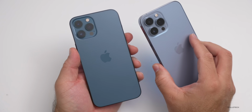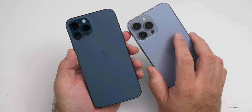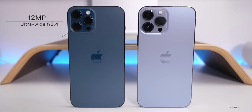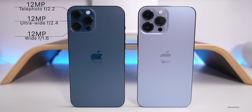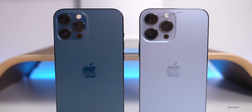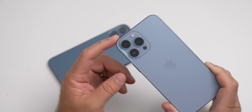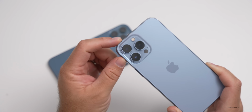Now, as far as the cameras on the back, we have all new sensors, like I said, and new lenses as well. So Apple's changed them up a little bit. So on the 12 Pro Max, we have 12 megapixel cameras, and we have an ultra wide f2.4, a wide f1.6, and a telephoto f2.2. However, on the 13 Pro Max, they've updated this quite a bit. Not only is there larger sensors, we have a telephoto f2.8, a wide f1.5, and an ultra-wide f1.8. But now we can go up to 3 times optical zoom and also 6 times sort of optical zoom range, they say, with digital zoom up to 15 times.